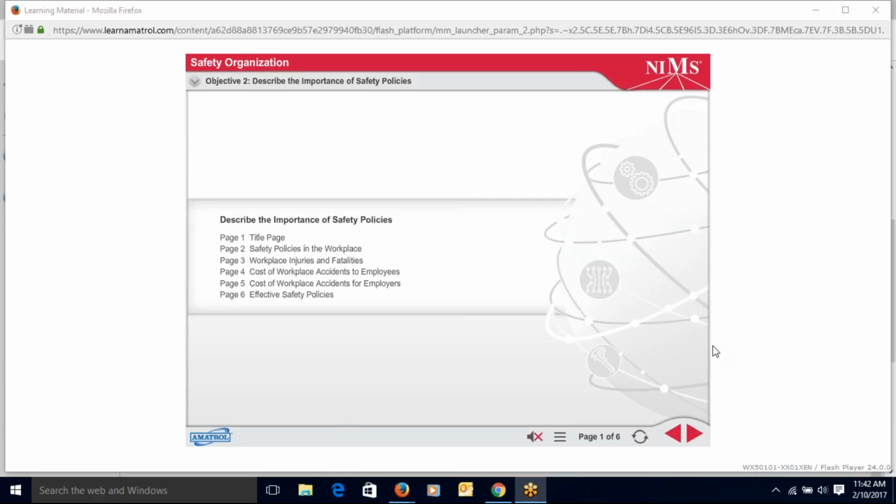Jason, there was a question about the NIMS modules: are they going to be available to those who have the entire library, or is that a special class? Is that a special library that would be separate or have a different fee? That's a great question. It is separate. The NIMS library, or the NIMS duty areas, is going to be completely separate from the Amatrol library, so it's a different cost structure for the NIMS content than for the Amatrol content, and that's due to the partnership with NIMS.